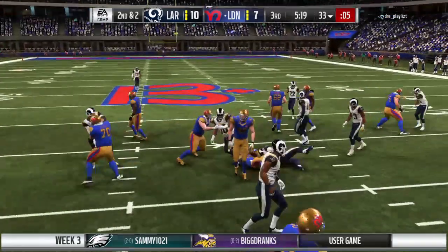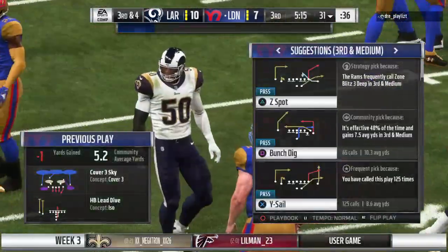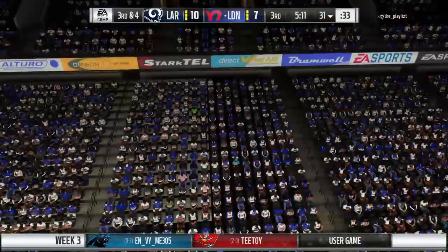Again, it's Michel. And forget about finding a lane. He barely had time to look up before he was planted in the backfield. It'll be a loss of 1, and they're going to have a 3rd down.